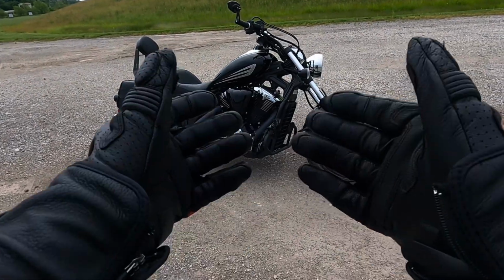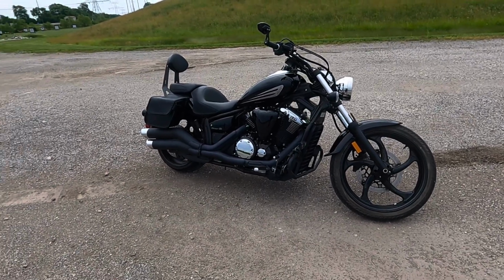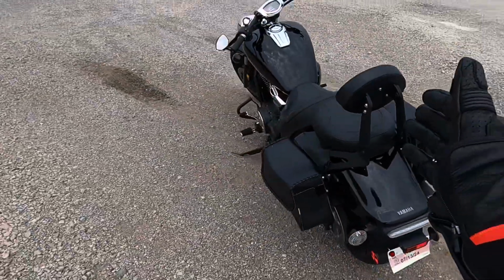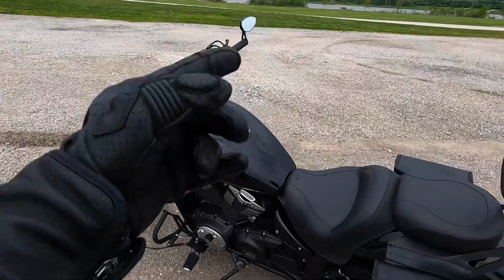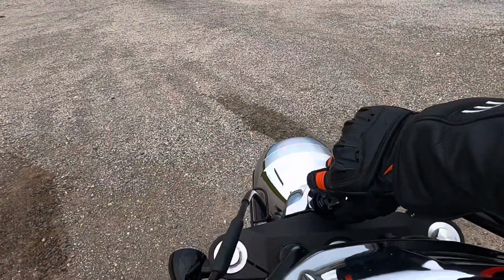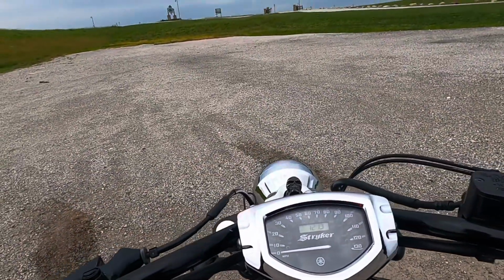All right, Yamaha Stryker 1300. Let's take it on the highway and see what those 67 horses have to say. Let's go for a ride. This thing is so Viking looking. Oh, that bike belonged to Thorfinn. Thorfinn Bloodgrave. Stryker, Stryker, Stryker. There's my airplane homage. That's all you're getting. If you remember the movie.